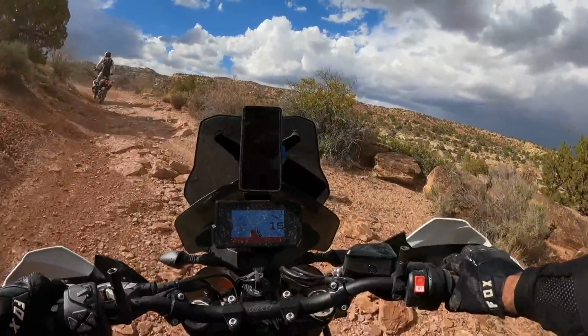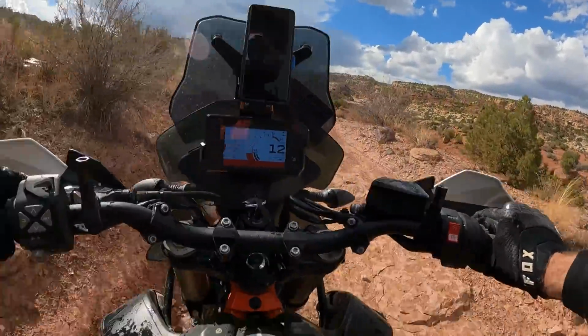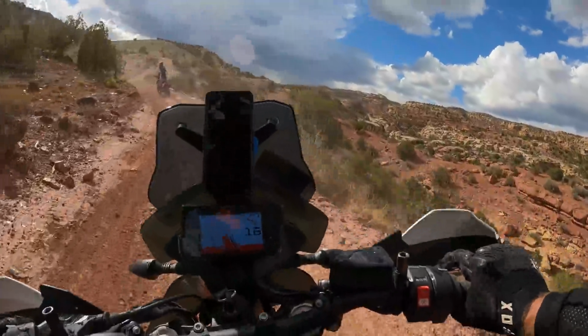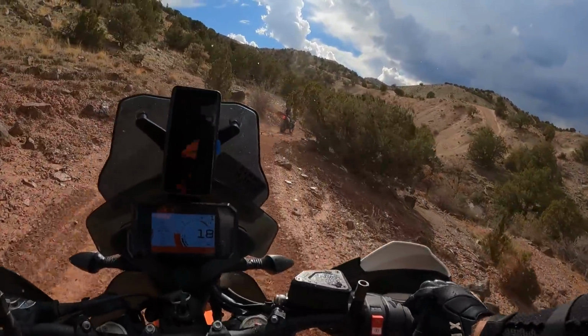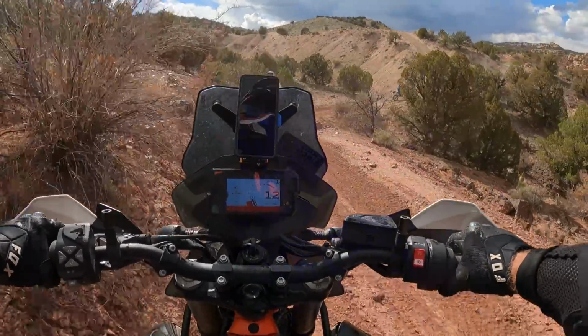A lot of two-track, kind of rocky, then kind of just dirt trail, hill climbs. It was kind of raining. You can see a little bit of rain here. Just a super nice day, super nice terrain.